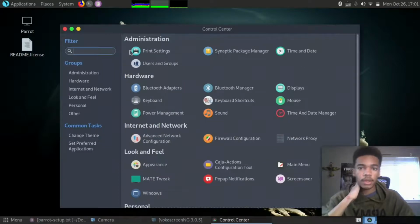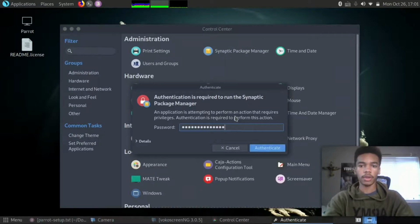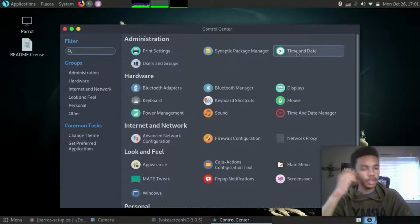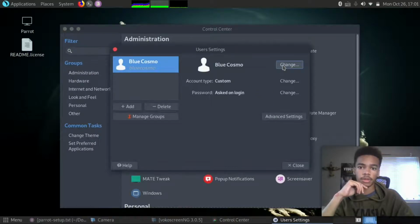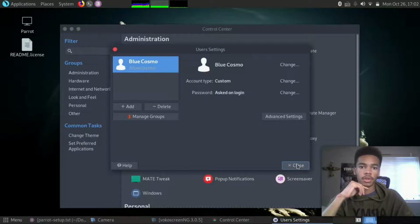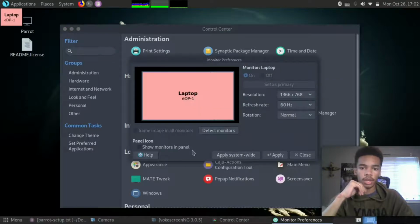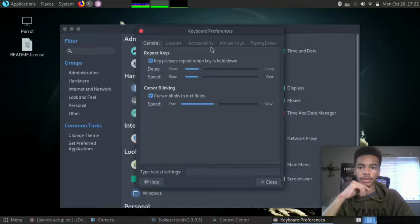Alright, so Control Center. Alright, I don't care about print settings. I don't know what this is. Package Manager. I don't care. Yeah, close. Alright, date and time. That looks fine to me. Users and groups. The Cosmo, that's me. Account type. Yeah, I'm fine with that. Alright. Bluetooth, don't care. Displays, let's see displays. Close it, it's not important. Keyboard, I'm just making sure everything's all good.